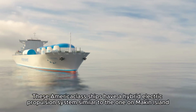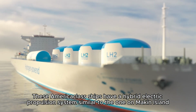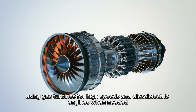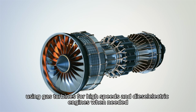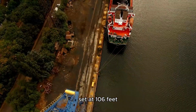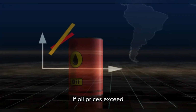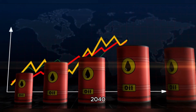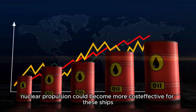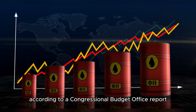Advanced features. These America-class ships have a hybrid electric propulsion system similar to the one on Makin Island, using gas turbines for high speeds and diesel-electric engines when needed. Their width, set at 106 feet, allows them to pass through the Panama Canal. If oil prices exceed $140 per barrel before 2040, nuclear propulsion could become more cost-effective for these ships, according to a Congressional Budget Office report.